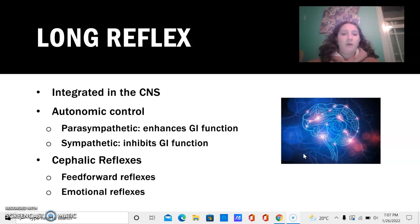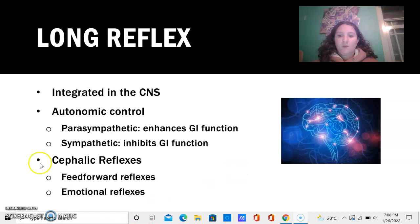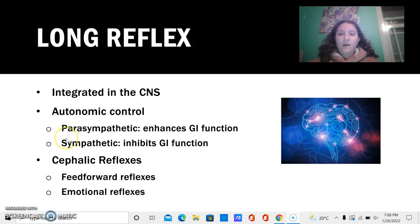So long reflexes are a little bit more complicated, so let's have a look at these. Basically, digestive reflexes that integrate in the CNS are long reflexes no matter where they originate. In long reflexes, the smooth muscle and glands of the GI tract are under autonomic control. So, the parasympathetic division, or rest and digest division, would enhance GI functioning, while the sympathetic division will inhibit GI functioning. There's something known as cephalic reflexes, and these basically originate in the brain and consist of feed-forward and emotional reflexes. Feed-forward reflexes begin with a stimulus such as the sight or smell of food, and it prepares the digestive system for the food that the brain is anticipating.